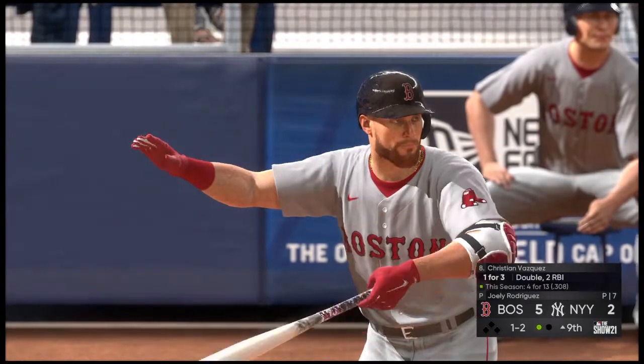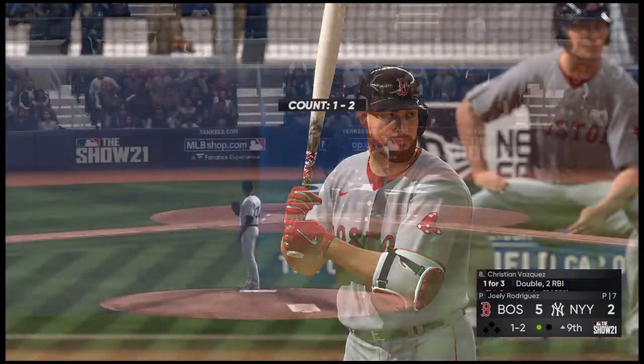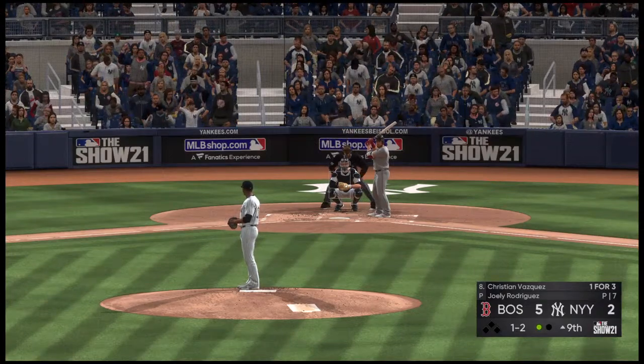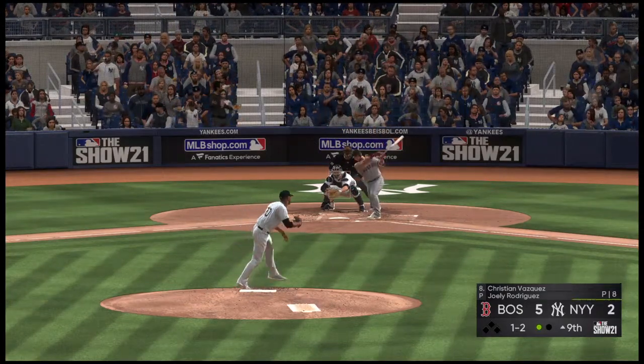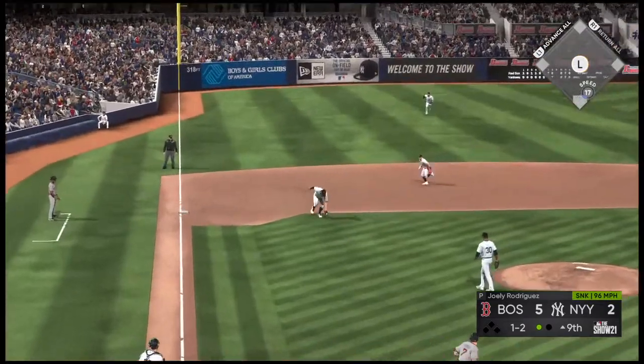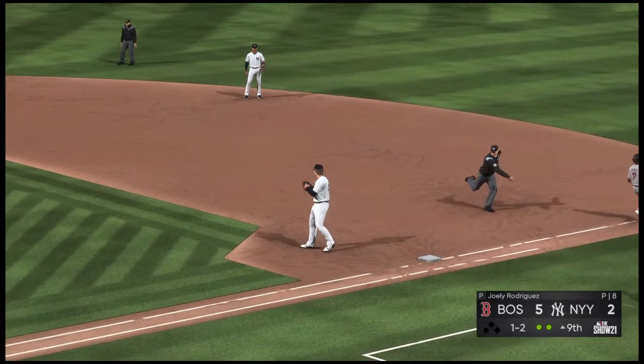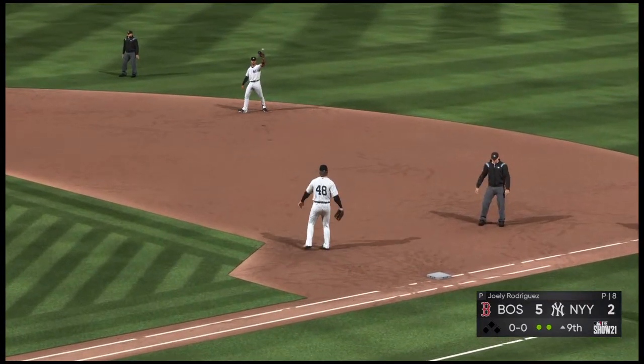Next up for the Red Sox, Christian Vasquez. He drove in 2 runs on a double in his last at-bat. And he's got to build off that last AB. He battled. Usually when you battle, you get in that swing mode. A lot of pitches, you'll swing at them. I love the fact that he was able to work a double in last at-bat. Let's see if we get more of the same right here.